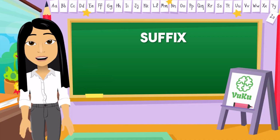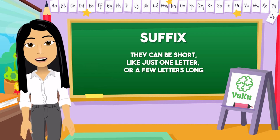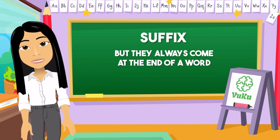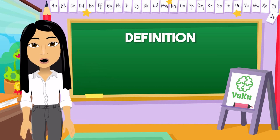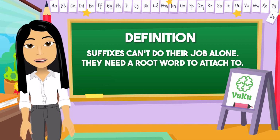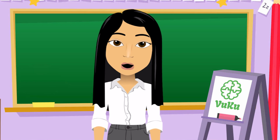Okay? Suffixes are like word helpers that tell us more about what's happening or when it happened. They can be short, like just one letter, or a few letters long, but they always come at the end of a word. Definition: unlike standalone words, suffixes can't do their job alone. They need a root word to attach to. There are a few cool things suffixes can do to words.